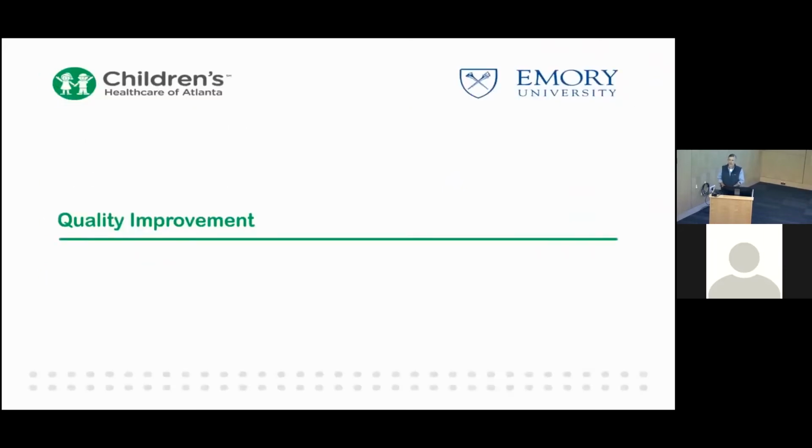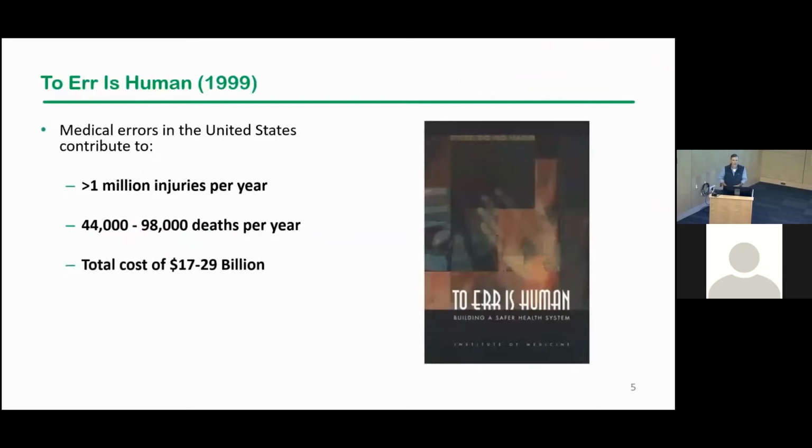So let's start with quality improvement. I think the best way is to start back at the beginning, when the Institute of Medicine published its landmark report in 1999, titled "To Err is Human." This was really the first time in a systematic way that somebody shined a light on the errors, safety issues, and quality issues present within healthcare and showed that it was a big problem. You can see from the number of injuries, deaths, and costs estimated in this report that it highlighted the problem.